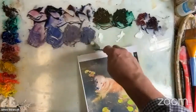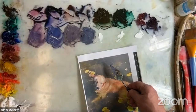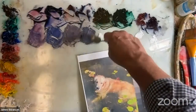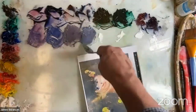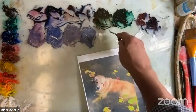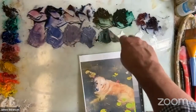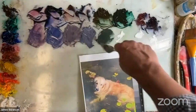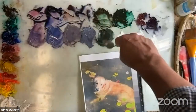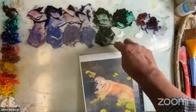Those are my grayed out colors. Real close. Close enough. Now I'm getting to my greens. Now this is interesting. This should be interesting. I really expected this color with all that red in it to get a lot closer to this.